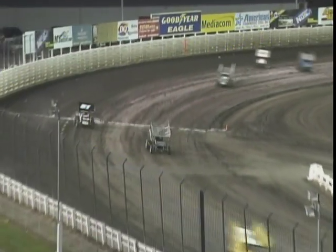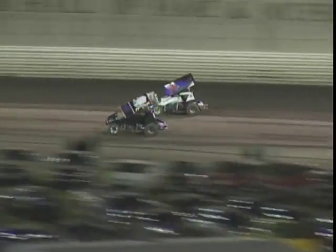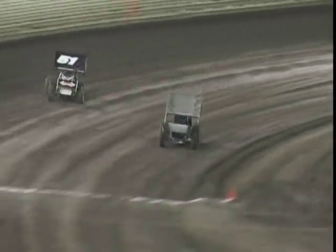Back up front, battle for the fourth spot. Here comes Lee Sowell. He'll take a look at the outside of Bob Weuve. They'll fall back in line down the front chute, Weuve to the bottom. Sowell from the top right through the middle of turn 2. He'll pull to the outside. Not enough, down the back chute. Davey Heskin still the leader. Don Droud Jr. running second. Davey Heskin trying to pick up a heat race win.